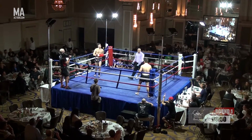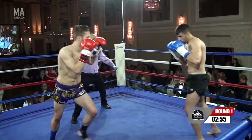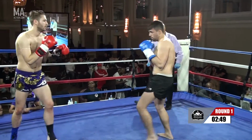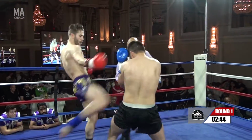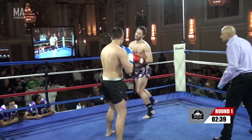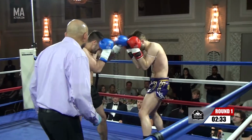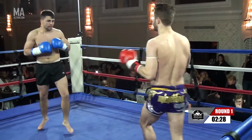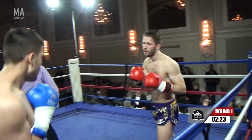And we are underway. Exchanges with a low kick. He's kicked to midsection. Very swiftly returned by Filimon. Vladar doing a good job working the hands and throwing that kick into the thigh. I'd like to see more of the fighters on the show actually block these kicks. Quite a low punch there, not too low a blow, but it was getting close.